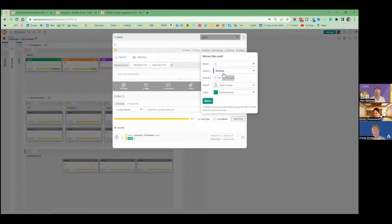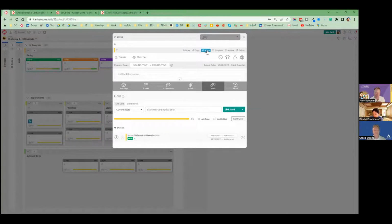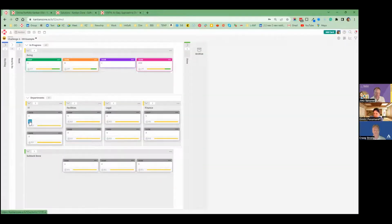And now it's mirrored. Once I'm mirrored, I have options. Where do you want to put it on the board? And who do you want to assign it to? So the only things we don't mirror between boards are ownership of the card and labels, because labels could be different between boards. So I'm going to mirror this card. Now it's a mirror. So it has this blue icon and it has the blue icon here. What does that do? If I now move to the other board, you'll see that the card is here. It's the exact same card.